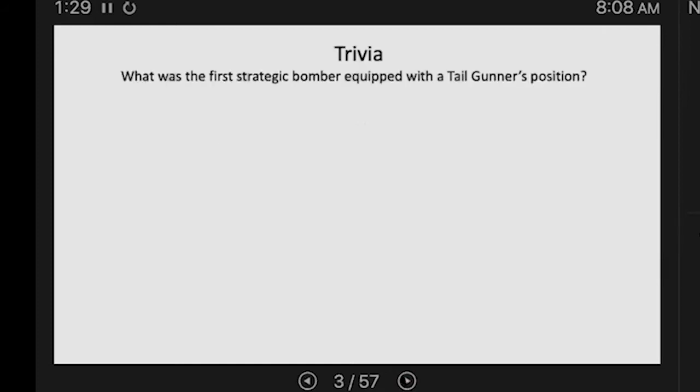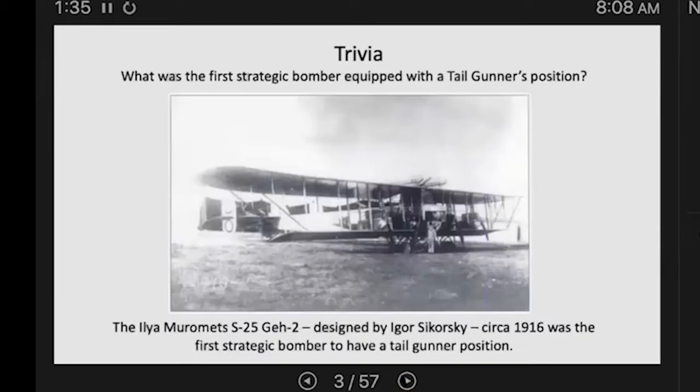So we'll start with a little bit of trivia. What was the first strategic bomber equipped with a tail gunner's position? And if you guessed the Ilya Muromets S-25, give yourself extra points for that. It was a pre-World War I bomber, circa 1916.